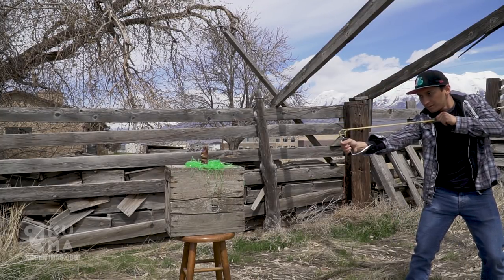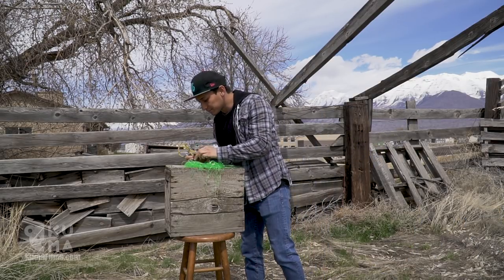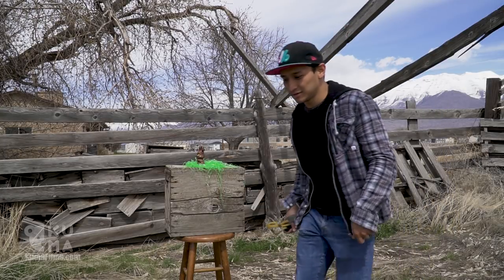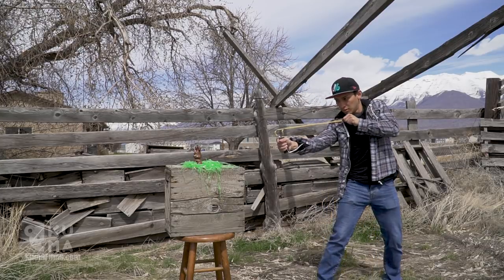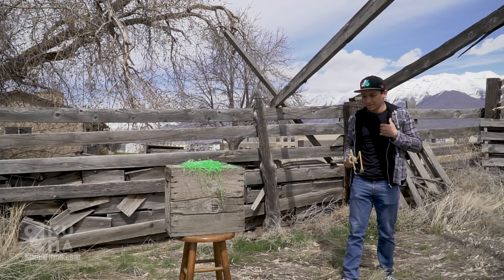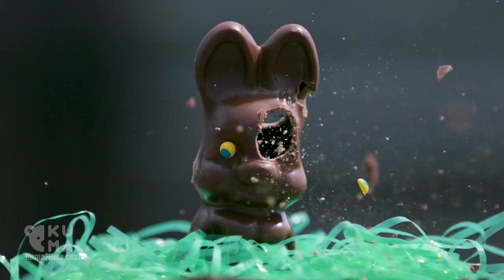Ready? Yep. Fuck! Damage the ear. Do it again. Try one more time. Too much pressure! Oh, dropped my bullet. Right in the gopher hole. Face? Just took out its eye. That one turned out okay. I think we're happy with that one.